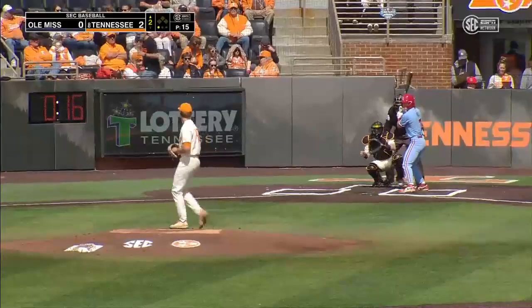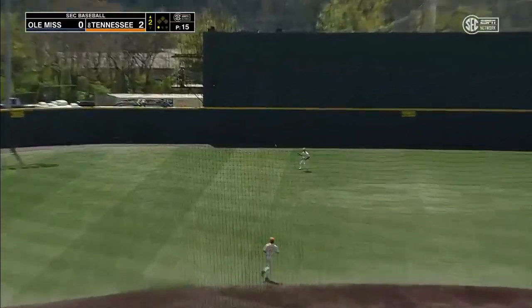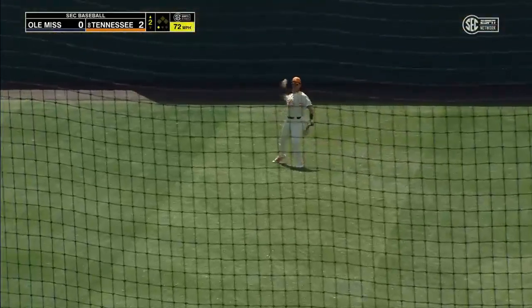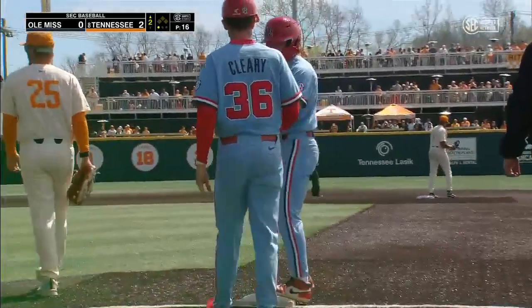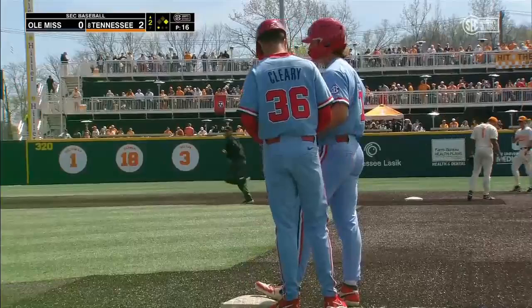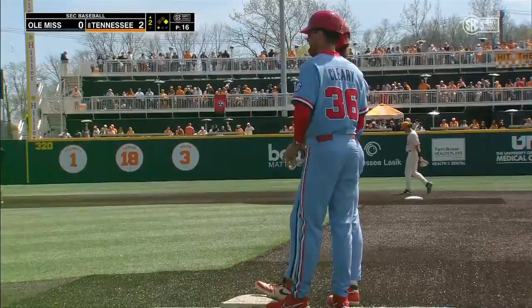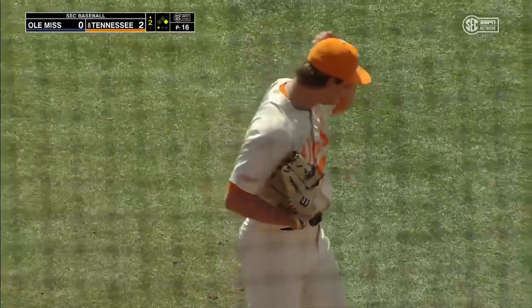Luke Hill digs in. And he shoots one out to center field. And Inslee's got to play it on a hop. So Luke Hill's got himself a base hit. The first hit today for Ole Miss. Now batting the designated hitter, number 8, Bo Gatlin.